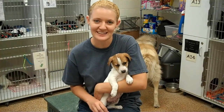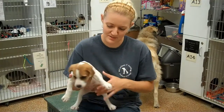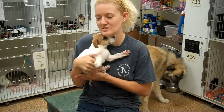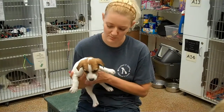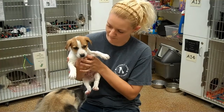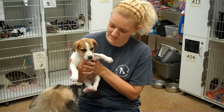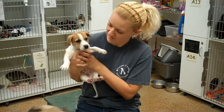This here is Willie, and if you can believe it, he was picked up as a stray. He was just running the streets, even though he's so little and just a baby. He was out wandering around. Someone found him and brought him into us, and we think he's like a Jack Russell mix. He's about 2.5 months old, and he's not going to be a big dog when he's older. He's going to be Jack Russell size.